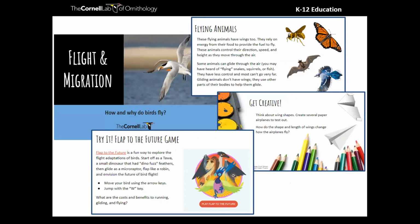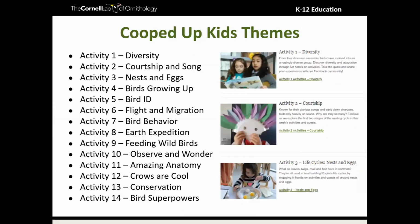The slides are fun, colorful, and have lots of great content, but they also have activities to get you up and moving and exploring outside and inside. They are on a variety of themes from bird diversity to bird ID and behavior, conservation, bird superpowers, a lot of fun things in this set of activities. And I'll share a link to those for you in the chat window as well.